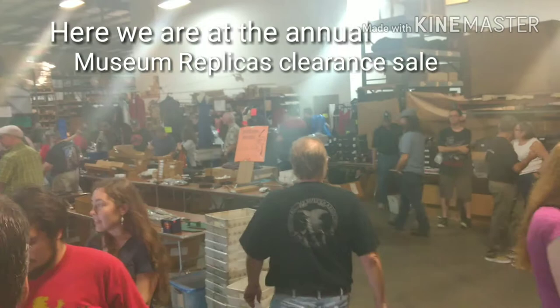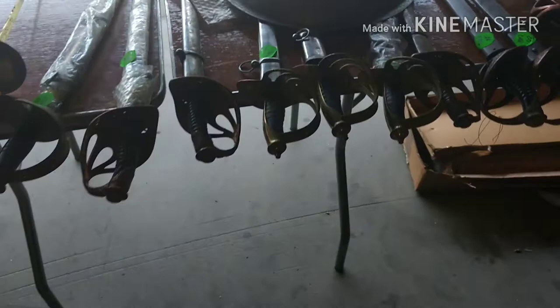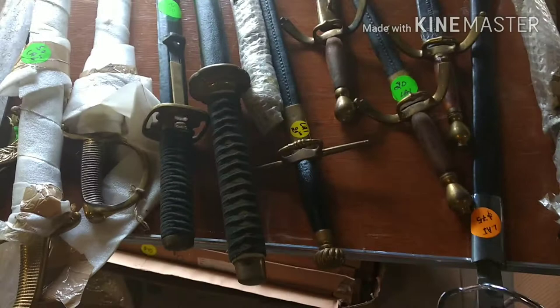On this first table, we have a couple of Jambiya daggers and some Bullock daggers. Wakasashi, I think. I don't remember. Some straight-bladed cavalry swords that have saber-like hilts. Some actual sabers here. A replica of Tizona, which was one of El Cid's swords. A couple more sabers in there. A couple of katanas. Maybe a wakasashi next to it.